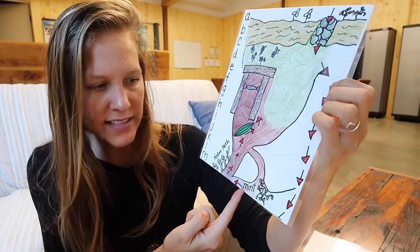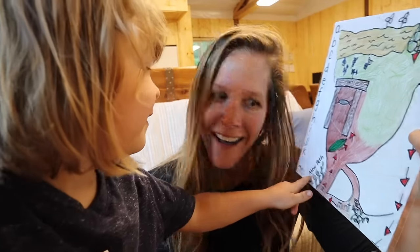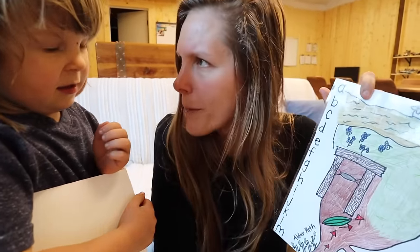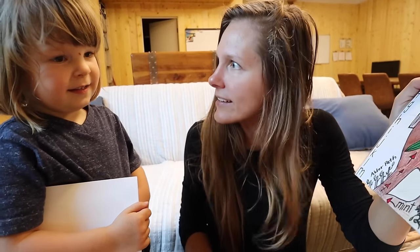No. What does this say right here? Can you read this word? Mint. Do you know of any mint patches around here? No. Maybe we should just complete the rest of the map and see if we can figure it out, because we need to figure out where this map is going to lead us.